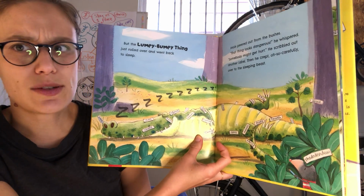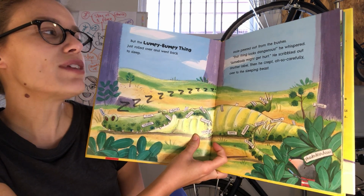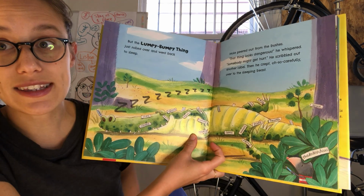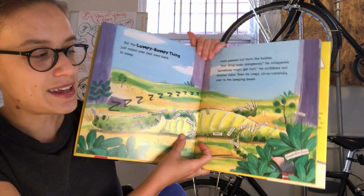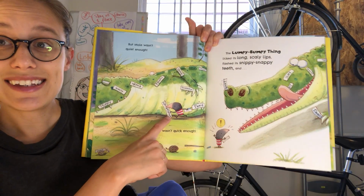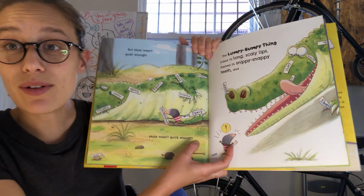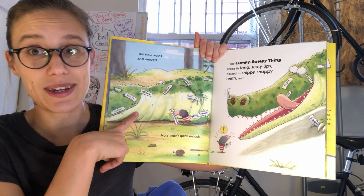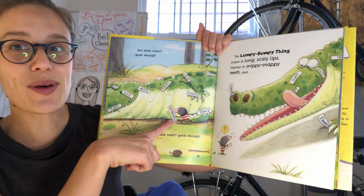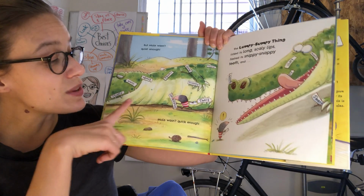That thing looks dangerous, whispered Mole. Somebody might get hurt. And he scribbled out another label. Then he crept, oh so carefully, over to the sleeping beast. Label says dangerous. He wants to put it on the lumpy bumpy thing so that other people can read the label and know that he's dangerous. Doesn't want anyone to get hurt. So he went to put the label on the lumpy bumpy thing, but he wasn't quiet enough and he wasn't quick enough.